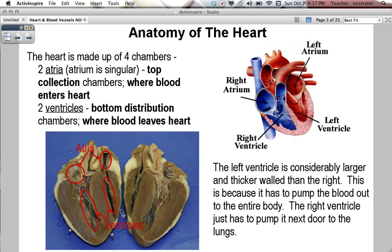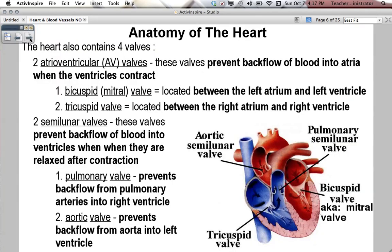And notice that one side of the heart seems really thick compared to the other side. That's the left side. The left ventricle is really big because it has to pump blood throughout the entire body, whereas the smaller right ventricle only has to pump the blood right next door. In the picture of a heart that's not a real heart, it does make them look more similar in size, but you can see in an actual real heart that the right side is much smaller than the left side.